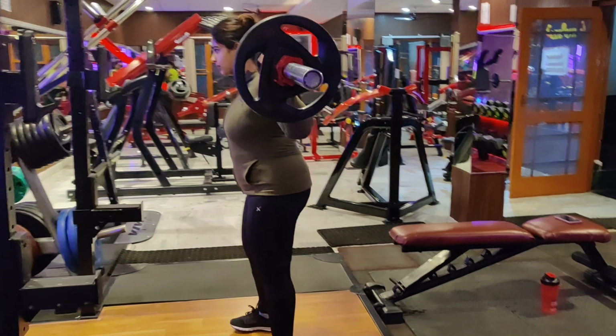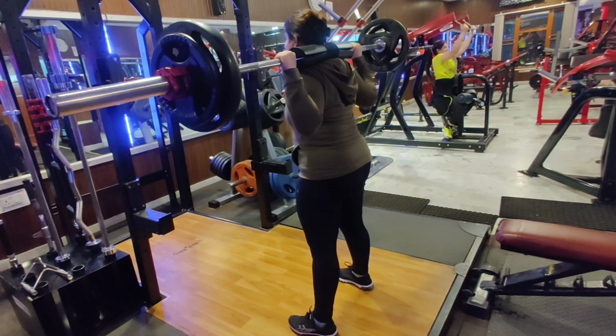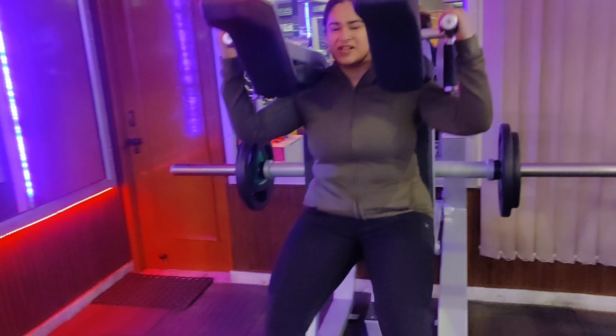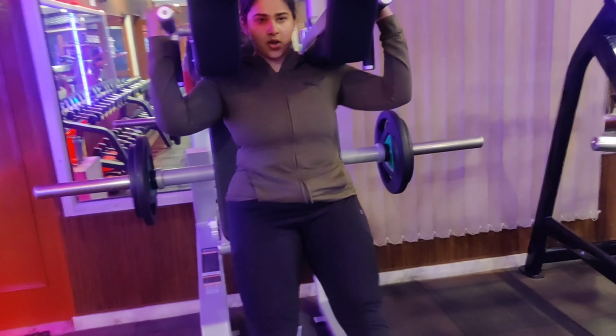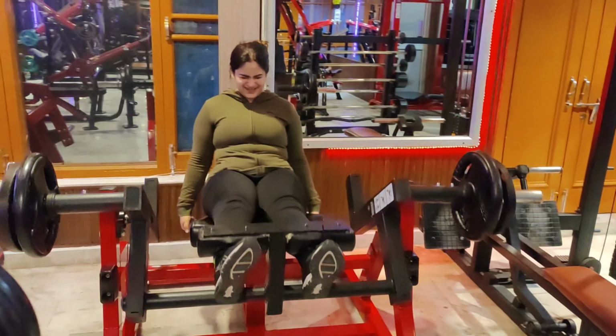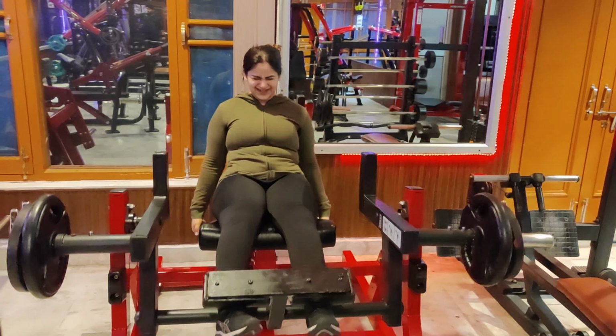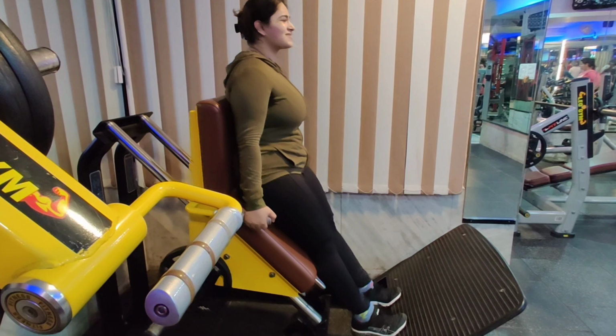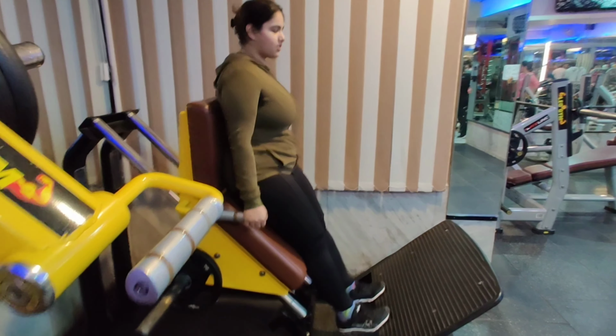So for workout, I started with squats. I did 3 sets. First set 15 reps, second set 12 reps, and third set 10 reps. Then these machine squats, 3 sets. Then 3 super sets of leg extension and leg curl. Single leg curl, lunges 3 sets, leg press, then calves on the machine. Bella Hadid also likes boxing, so for boxing I did this.